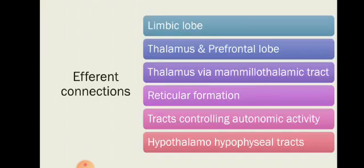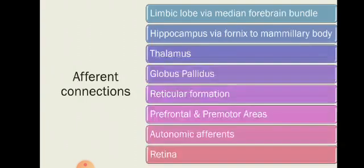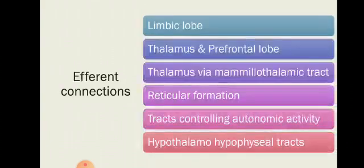Now let's see what are the efferent connections of the hypothalamus. You have fibers going from the hypothalamus to the limbic lobe, thalamus and prefrontal lobe, the thalamus via the mammillothalamic tract, reticular formation, tracts controlling autonomic activity, and the hypothalamo-hypophyseal tract. So these are basically the afferent and the efferent connections of the hypothalamus. You need to be very thorough with that.